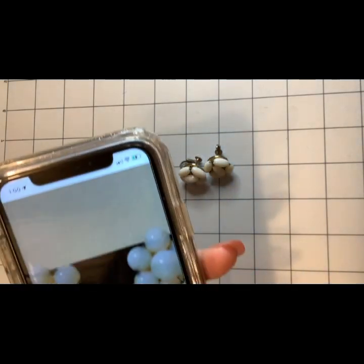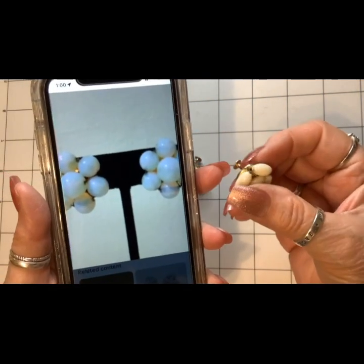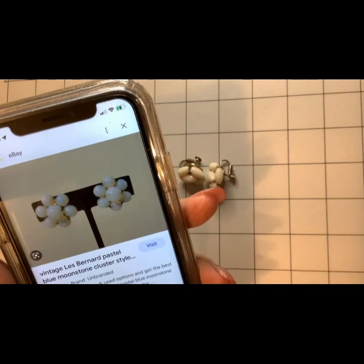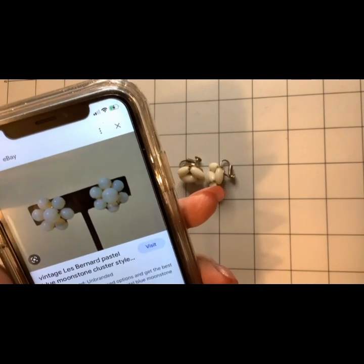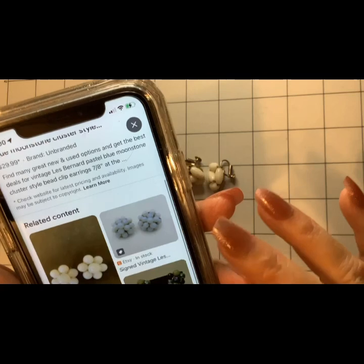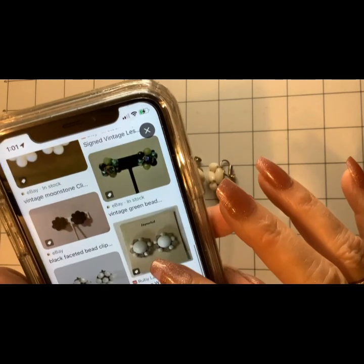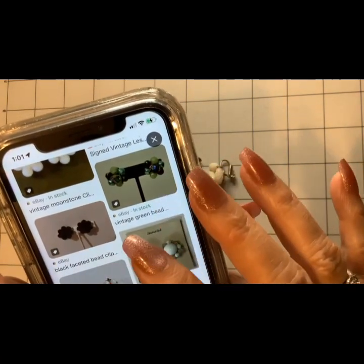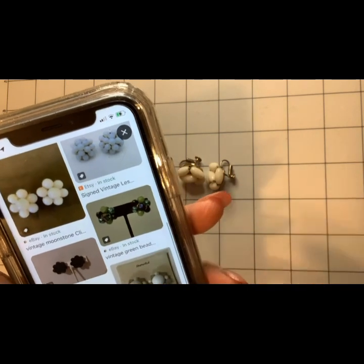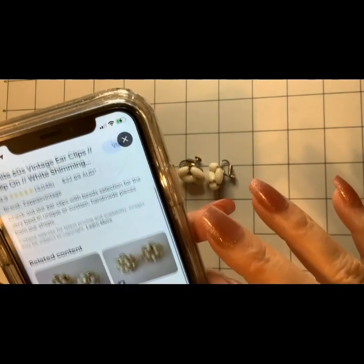These are also Les Bernard. Very similar in make. And I don't think these are blue moonstone, pastel blue moonstone. I don't think so. These are very pretty. Here are some more. Very similar. Ear clips with beads, yeah. But I cannot. These are around 30, I would say.